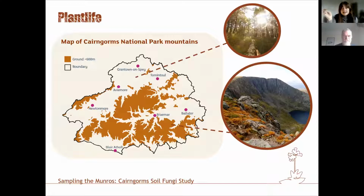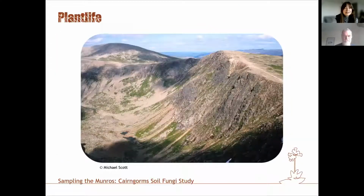As you can see here, a huge proportion of the national park sits over 600 meters. In fact, the Cairngorms Plateau has the largest area of ground above 900 meters in the UK. It features over 50 impressive Munros, including the famous Cairngorm itself, and also boasts Scotland's second highest Munro, Ben Macdui. With such impressive heights, the summits of these mountains have a unique microclimate, and the harsh conditions of which plants have adapted to over time.